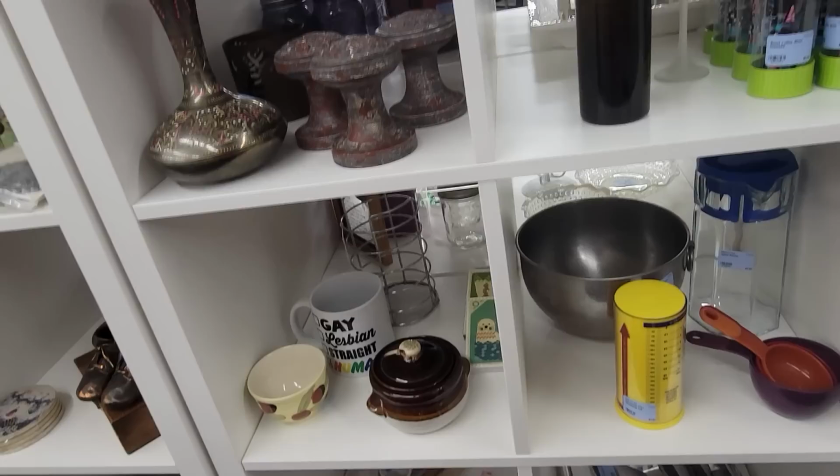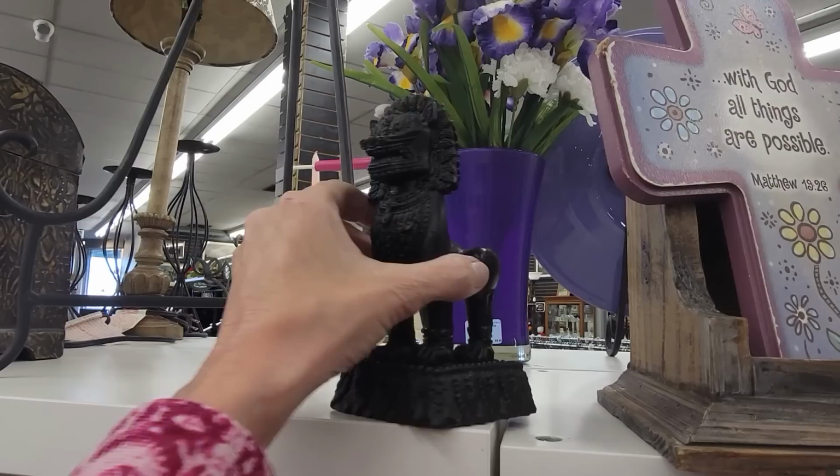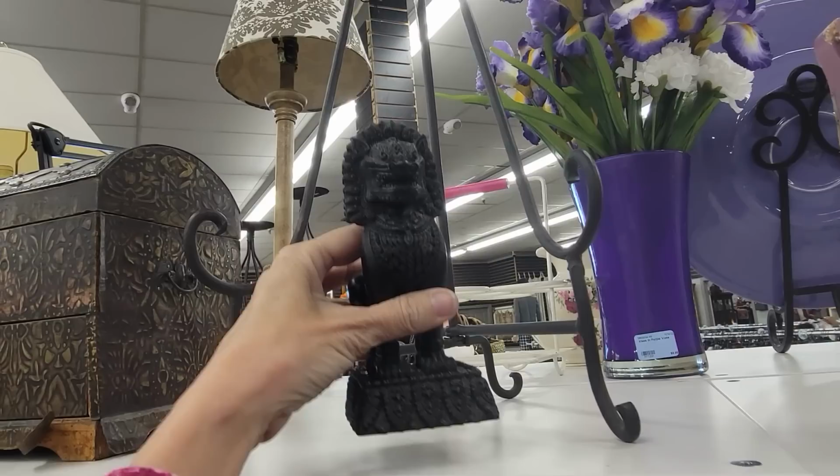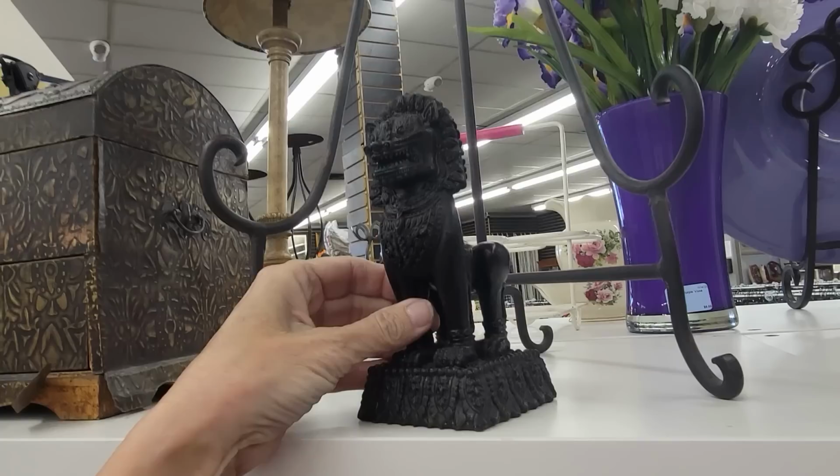This guy caught my eye. Who are you? A black lion statue, we're calling it. It's a resin, but I think it's probably like a take on a famous sculpture of some kind. And I think he's got enough value that that can be one of Danny's picks.